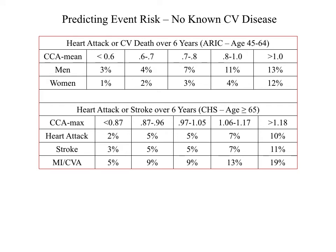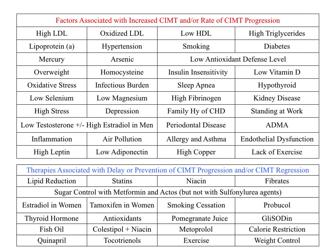Now, we can predict risk if you do not have known cardiovascular disease. I do your IMT, and if your IMT is low, I can say that your risk of having a heart attack or death over 6 years is quite low. If it's high, that correlates with an increased risk. Different studies have been done in different populations. The ARIC is the Atherosclerosis Risk in Communities study, and that looked at individuals 45 to 64. The CHS was the Cardiovascular Health Study. They looked at risk of heart attack and stroke in seniors. And we can plug our patients in here and predict risk based upon a single measurement of IMT.